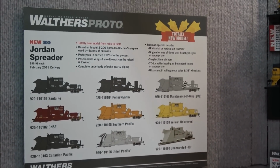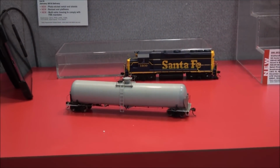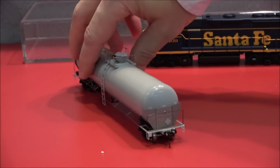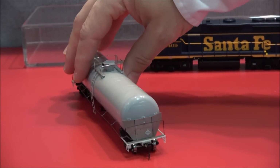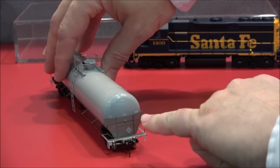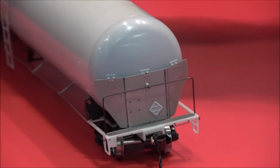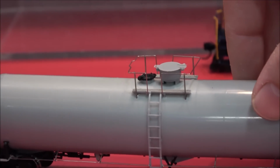Just to the right of that, we've got the brand new 55-foot Trinity Modified 30,000 gallon tank car. So this particular tank car is a different version. This is a newer version of a Trinity tank car that's on the rails today. And you can see that it's got new shielding on the end. This is an etched metal shielding, and then it's got a different etched metal platform. They had to adjust that when they added the shielding to it, so it's a safer car. And then on the top, they've got new multi-valve housing that complies with the FRA standards.